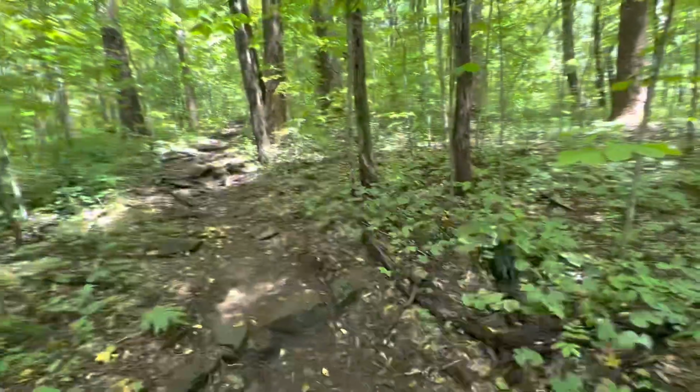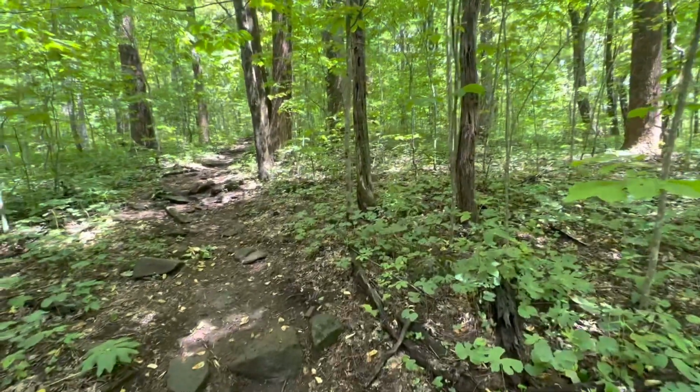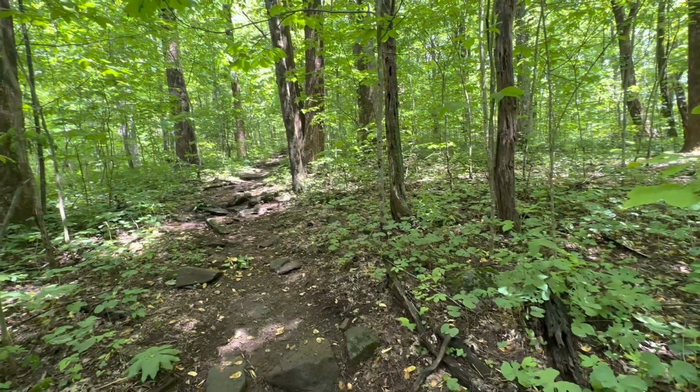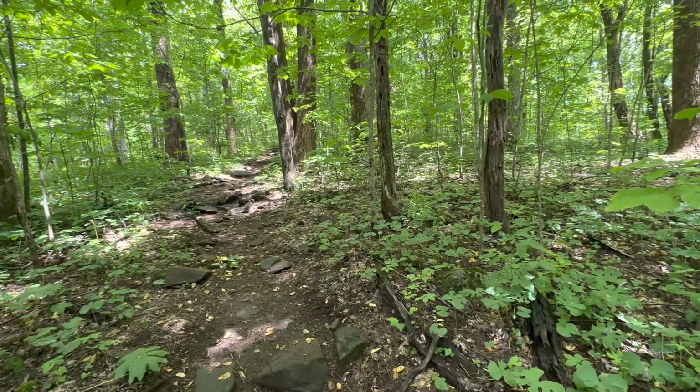I don't know if it's a bee or a horsefly or what, but he's circling around me like he's a little kamikaze pilot zeroing in on his target. Whew! Little bugger.